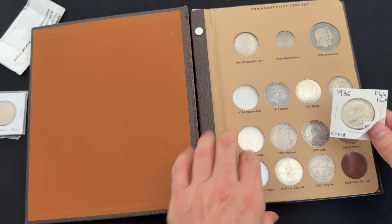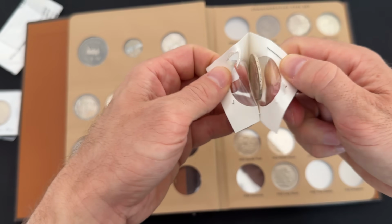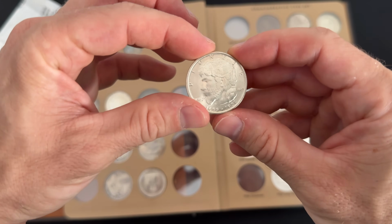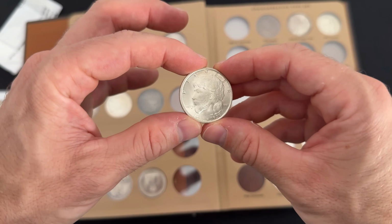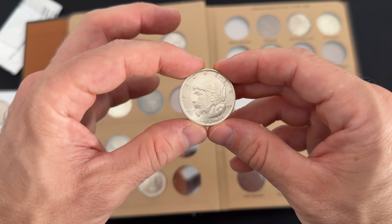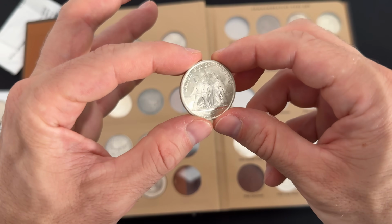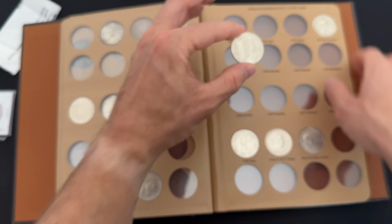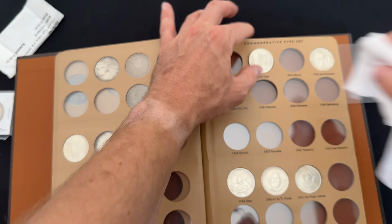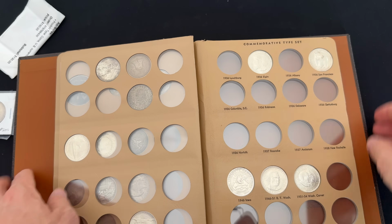So I also love pioneer mythology in the US. It's a very beautiful part. I know there's political things and blah, blah, blah, but there's still a very exciting and admirable thing about American pioneers. And I just love that. So 1936, Elgin, look at that. Absolutely gorgeous coin. Okay, and it is at the top of the third page. Adding another one to the third page is always good because it was looking a little sparse. And we've got it in there.